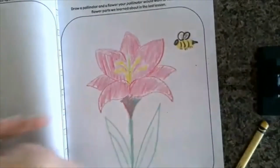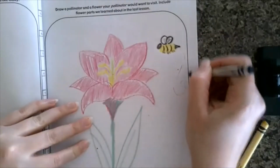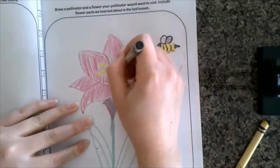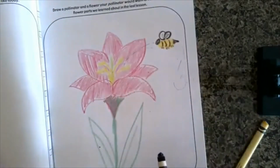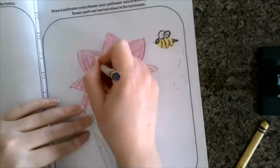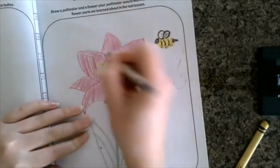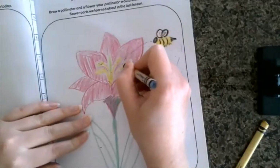Okay, there's my little bee. And I'm going to show that he's been flying around. And he's going to go heading straight in to find the nectar and the pollen in here. Okay, so I'm going to put some little dots on here to show where the pollen would be.